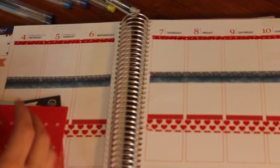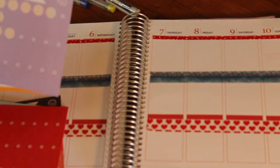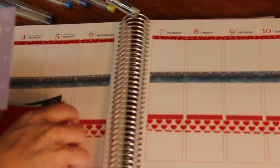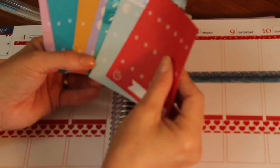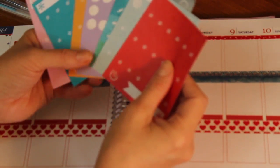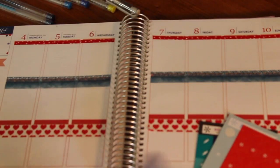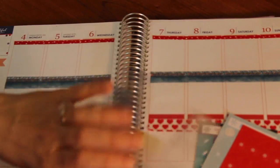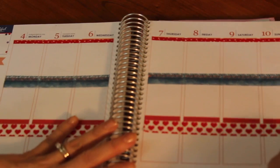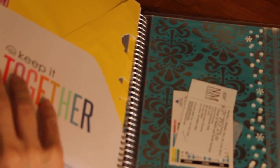I also, with my Erin Condren planner, got a few samples of Do It All dots. I'm not a big embellishment person for planning because my plans change, but I'm going to grab a few of these and see if I can incorporate them in this week's planning. And I have a few colors here if I want to use any of these flags in the back of my planner. Let me see, where are my flags?